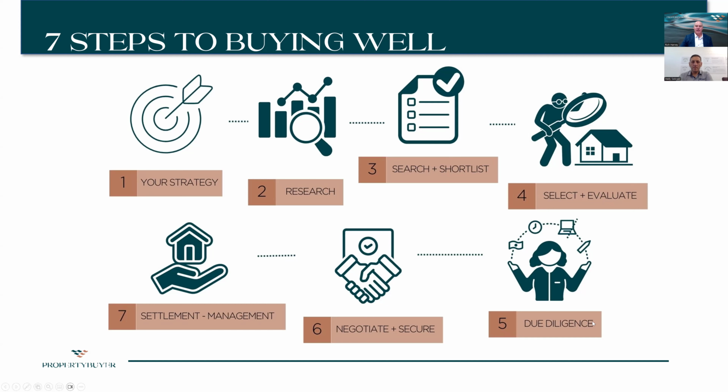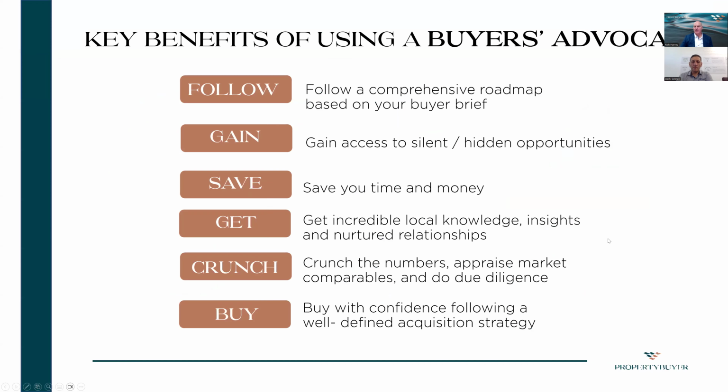So they're the 7 steps that we take all of our clients through in the buying agent process. Why you might think about using a buyer's agent, I know some of you online are also current clients and have experienced this, is really just a way to speed up the process. It gives you confidence that you're doing the right thing. You're following a roadmap based on a clear buyer's brief. We can give you access to opportunities that may not be advertised as well. And my buyer's agents have excellent local knowledge. All my buyer's agents live and work in their local areas, so they're able to give you great insights into pricing, what you're going to get as a rental return, and what the end product might be worth at the end of the day. So it's really boosting your confidence.